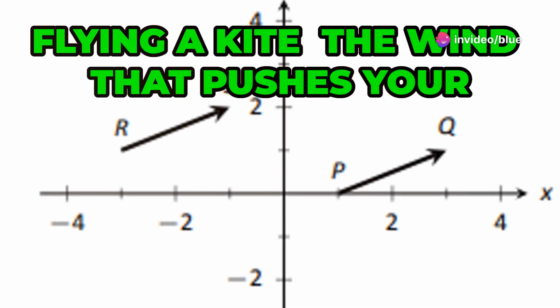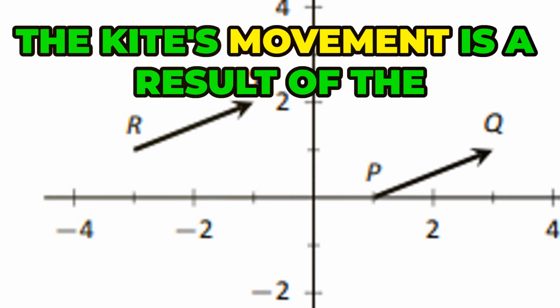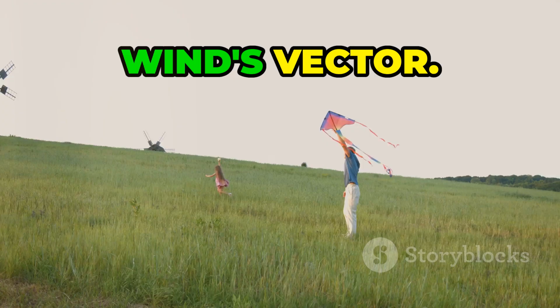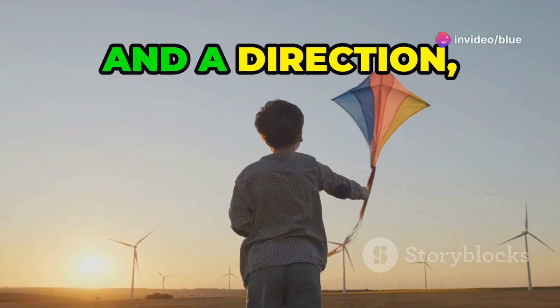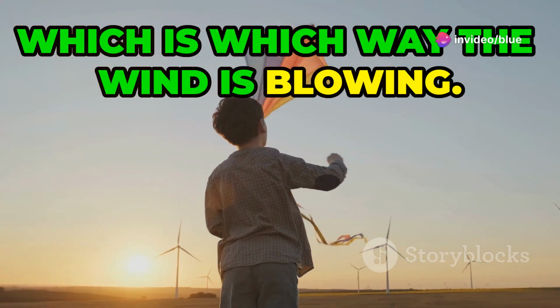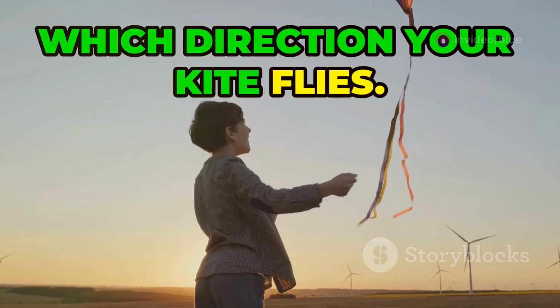Flying a kite. The wind that pushes your kite up into the sky is a vector. The kite's movement is a result of the wind's vector. It has a magnitude, which is how strong the wind is blowing, and a direction, which is which way the wind is blowing. This vector determines how high and in which direction your kite flies.